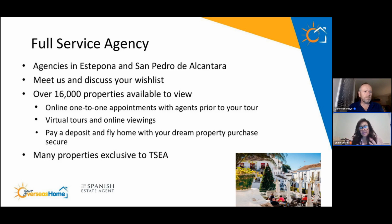People don't understand that, but basically all properties are put into one system. You can send me a link from any website, any portal, anywhere. If it's in my area, I will be able to access the information about that property and give you all the information, community fees, IBI, all that sort of thing, and show you that property as well. So we'll go into further detail later on, but it does mean that you can work with one agent, one that you trust and hopefully feel comfortable with.